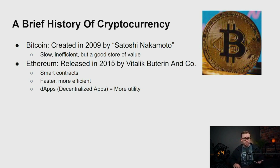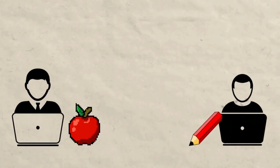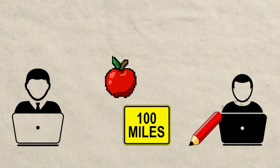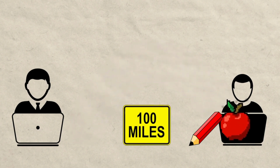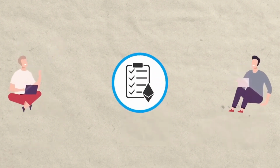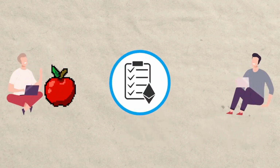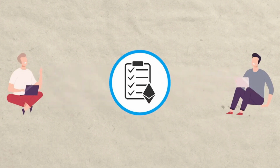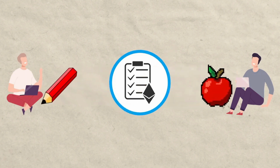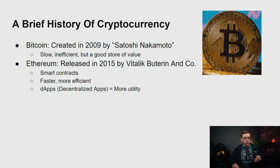And then a really simple way to explain what a smart contract is: let's say that you and I want to trade an apple for a pencil. And we're really far away in the world, like 100 miles away. In order to do this in real life, one of us would have to send it first. And then when the other person received the apple, they would send the pen. But there's a problem with that, because one person could just receive the apple and then cut communication and never send the pen. What a smart contract does is you both send the apple and the pen to this intermediary contract. And then once it knows that it's gotten both the apple and the pen, it sends them to the right person. So you and I do not have to trust each other in order to trade goods.